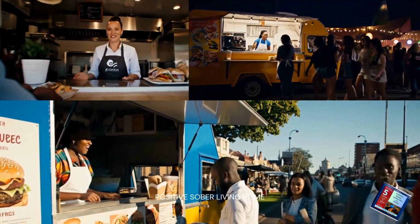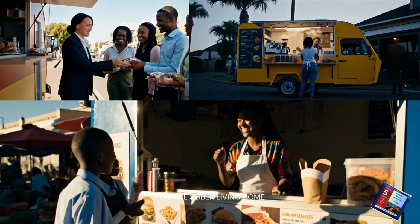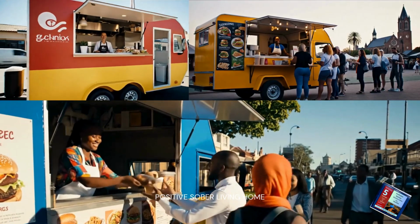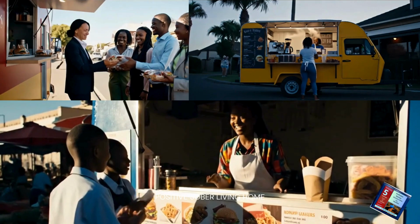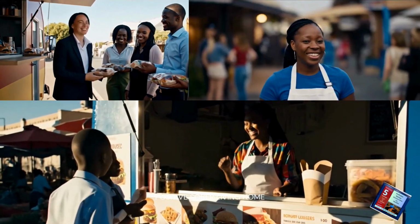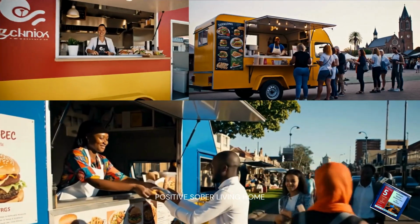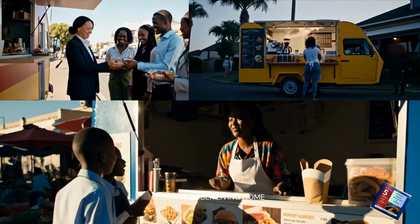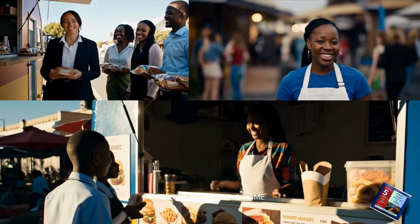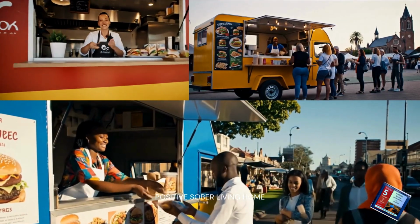You get a trailer, fit it out with kitchen gear, then you find good spots, business areas at lunchtime, events, festivals, parks, open the hatch, sell food. Maybe take orders for pickup too. Who's the customer? Pretty broad again. Office workers wanting a quick lunch, people at events, tourists maybe, anyone looking for convenient, tasty food. Especially, the guide notes, in areas that don't have many other quick food options.